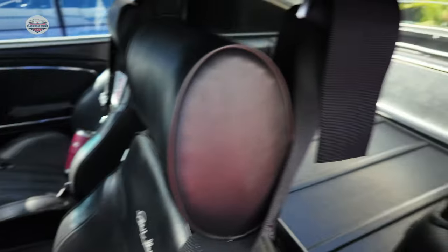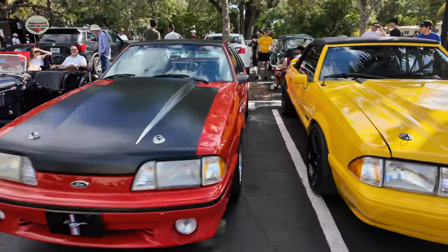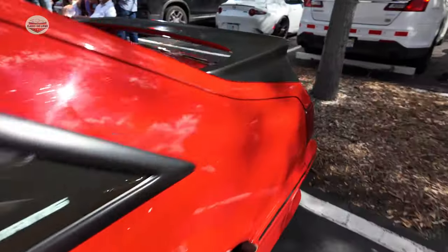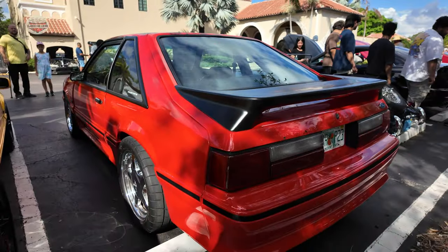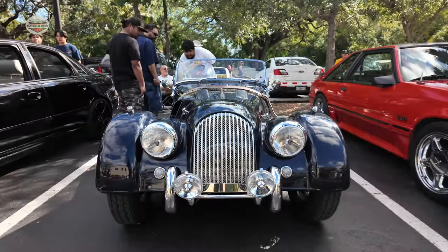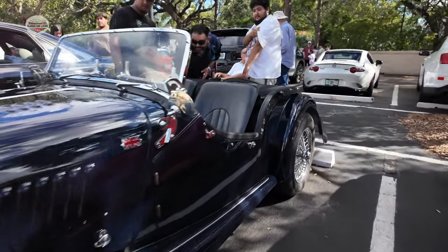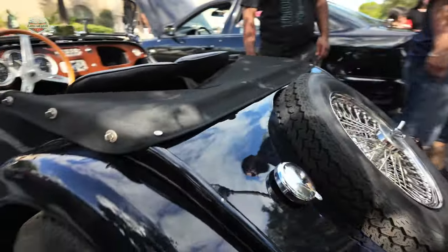Now, here we go with another Mustang. Two Mustangs next to each other, but we'll start with this red one. Windows are closed, everything's closed up, but at least you can take a look at the stance and take a look at the car from the outside. Look at this British beauty. Not sure what this is, so if anybody wants to chime in on the comments, let me know what this beautiful car is. But it was absolutely mint condition, show car, concours, amazing.